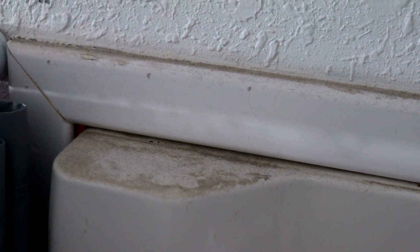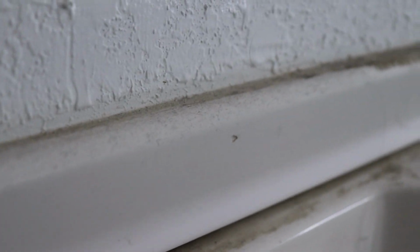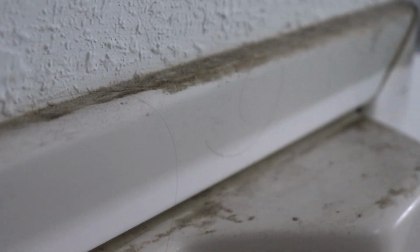So lots of work cut out for us, you guys, and don't let anyone ever tell you that cleaning is easy, because it's not. It's an everyday job that us moms have to keep up on so that we can have a better and healthier living. So now that I've given you the overview of our master bathroom, let's go ahead and tackle this mess.